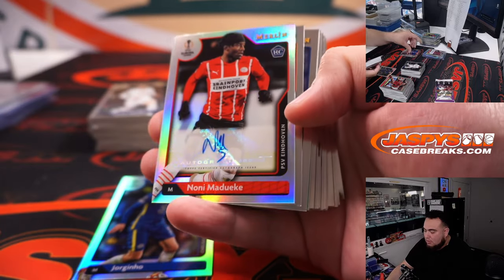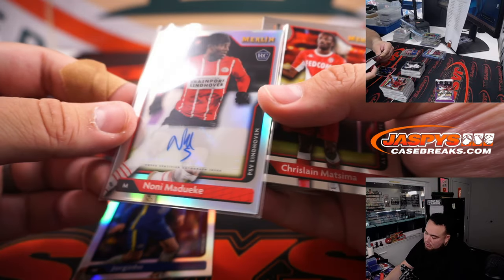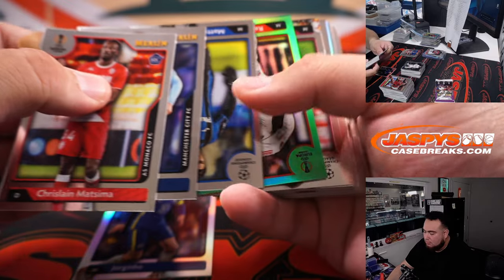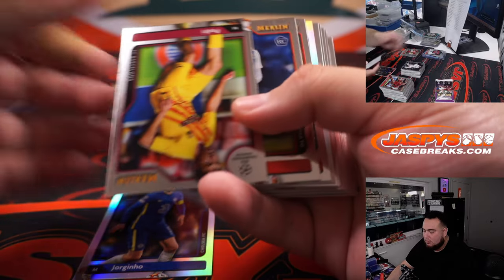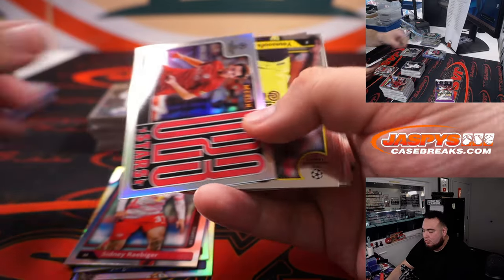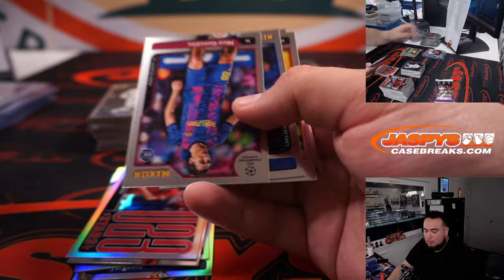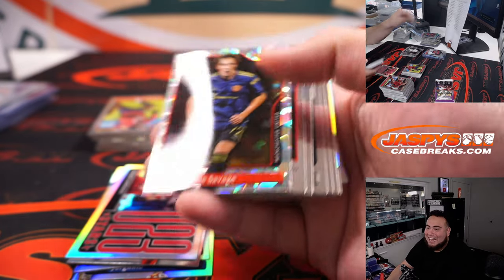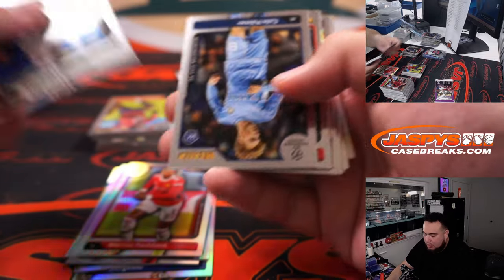Giorgino. Noni. Eden Hazard. Whoa, sorry about that. Rayan with that one. Sonny Perkins. Some of these cards are stuck together. Ray Bigger. Brandon Aronson. Charlie Savage, Manchester United. What a savage. Marcus Rashford.